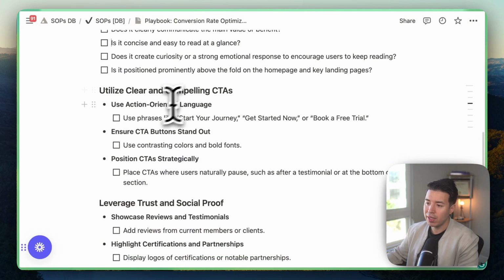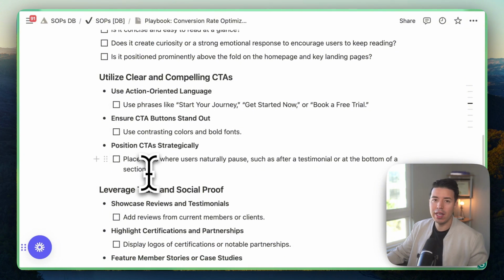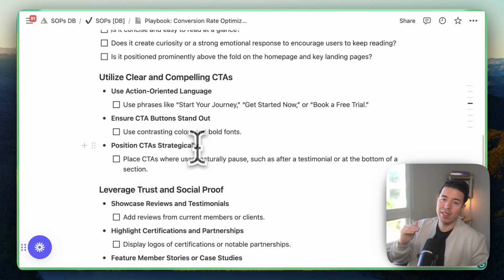Utilize clear and compelling CTAs. Use action-oriented language like "start your journey now," "get started now," "book a free trial." Ensure call to action buttons stand out, so use contrasting colors and bold fonts. And I generally like to make the call to action buttons a little bigger than most, right? Just a tad bit bigger, just so it stands out. Because at the end of the day, that's what we want visitors on our website to do, is to click that button and become a lead. So position your CTAs strategically. Like I mentioned, I like to add a call to action in every single section and make it consistent throughout the site.